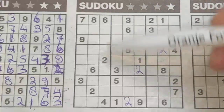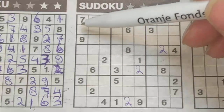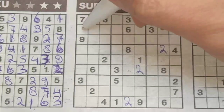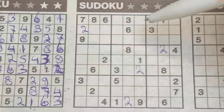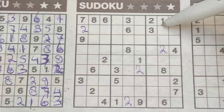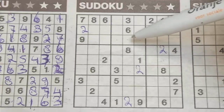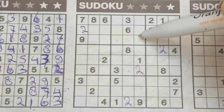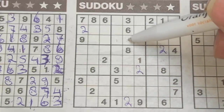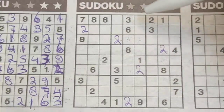Two in this column, the third column, two in the second column. So in the first column, the only place for the two should be here. Two in this first row, two in the second row. So in the third row, the only three places for a two should be here or there, but I see here two, no two there, here two, no two there, only place for the two should be here.